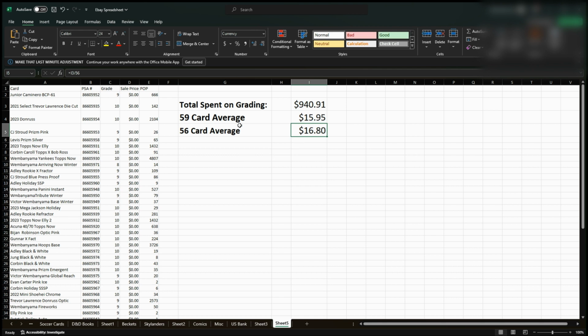So what I'm going to do here is, let's say I sell this Junior Caminero for $20. I will go through and subtract that from the 940, so it would be 920.91, and that's how much I'd have to go. And I will at least update this when I've gone past the amount of money I spent, when I make money, when I'm in profit. So I will at least do a follow-up video for that. I may do a few along the way, and I may do one when I have them all completely sold.